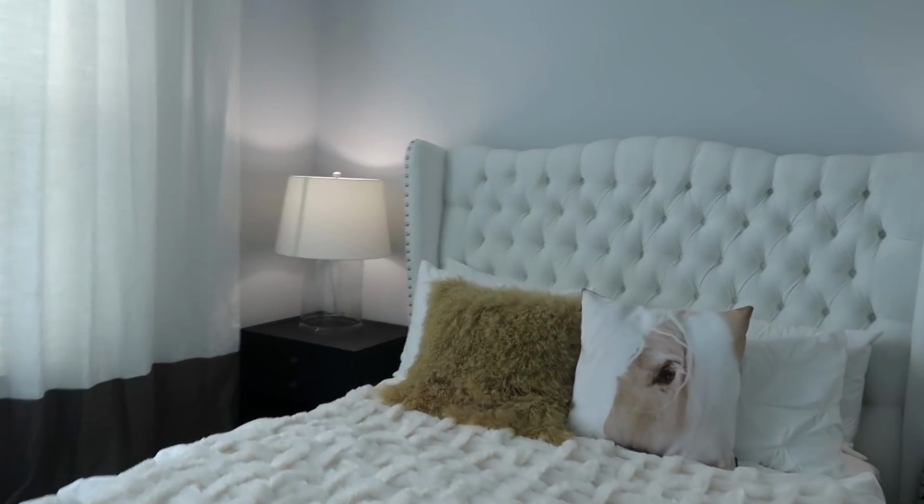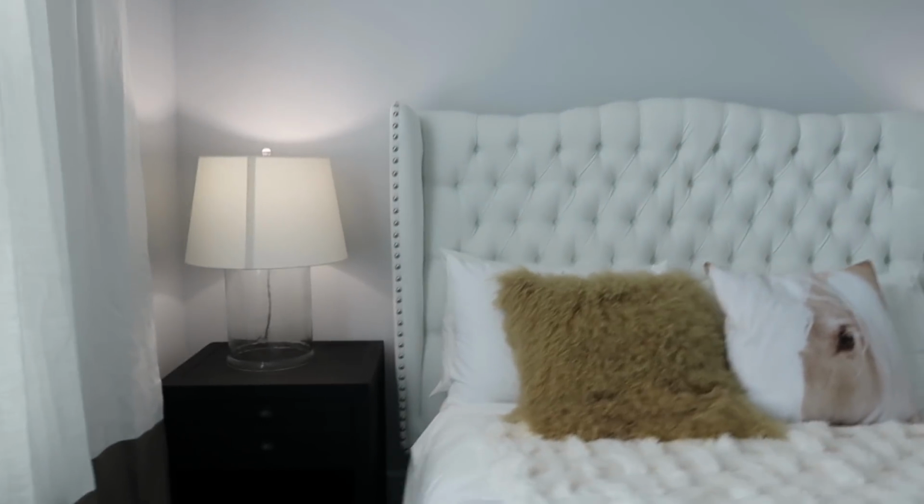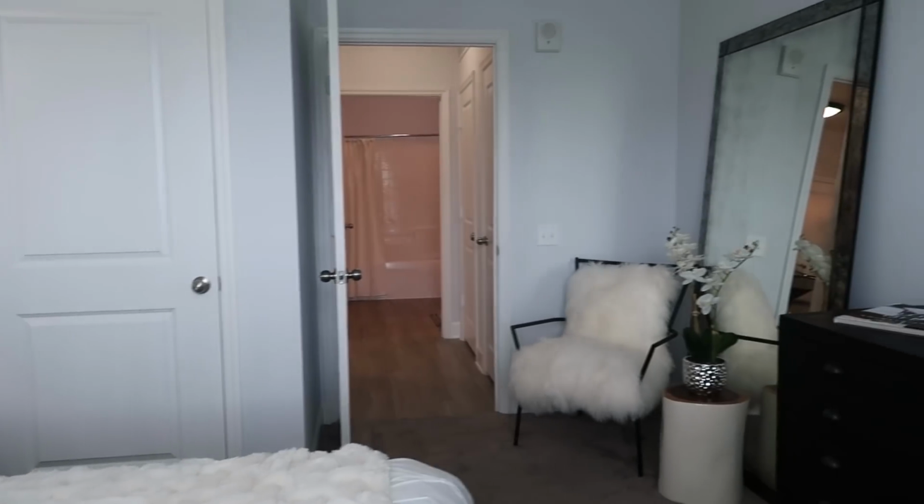The way everything was put together was just really nice. It was clean. It felt up to date. So if you guys are wondering, the price of this apartment was $1,569.